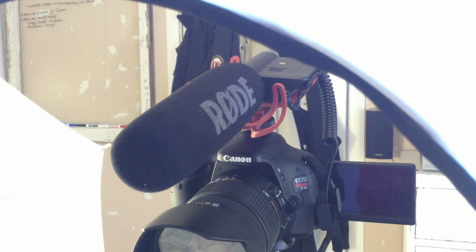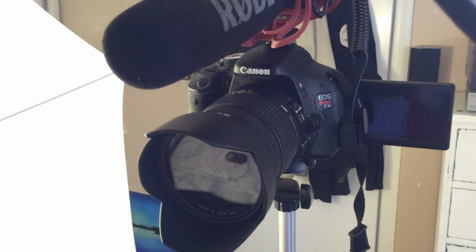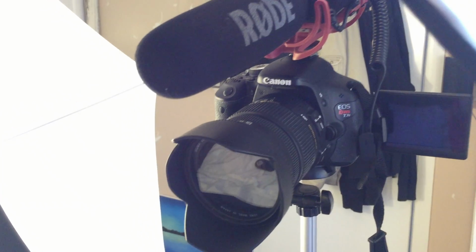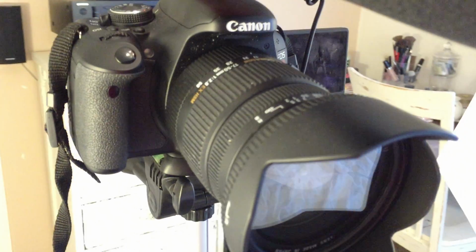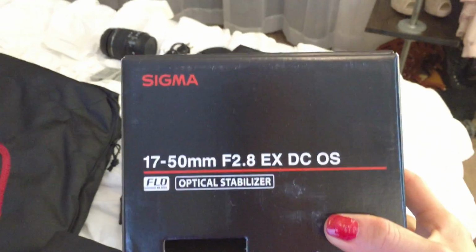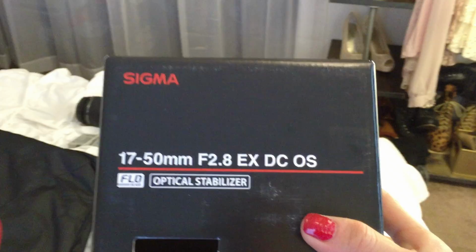For my lens, I actually purchased a separate lens from the one that came with the Canon, even though I still have it, which I'll get to in a second. But this one is by Sigma, and I actually forget the name of the lens, so I'll go ahead and show you what the box looks like. That way you guys can see what kind of lens it is, because I do still have this, and I'm very happy with this lens.